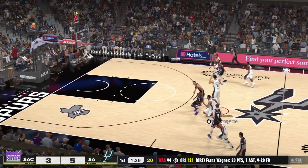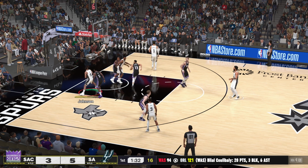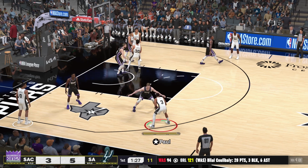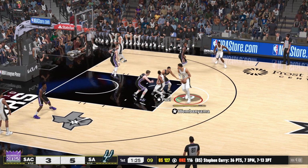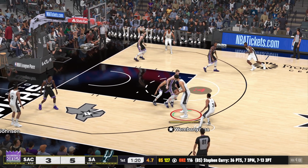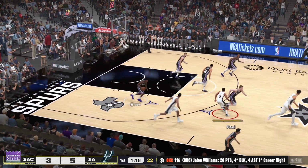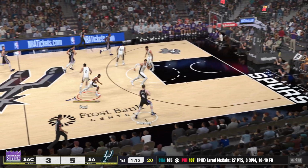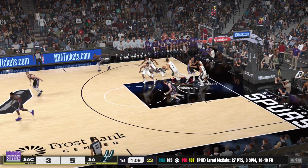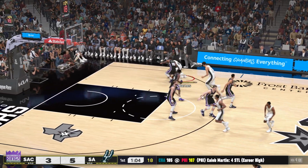Now the Spurs moving it up the floor. Johnson against Fox. Paul taking his time here. Shot clock at 6. Wembanyama finds Paul. Offline with a 3. And he almost made them regret defending him so loosely. Here's Murray. The rebound by Victor Wembanyama. For San Antonio, they've gone just 2 for 4 from the floor.